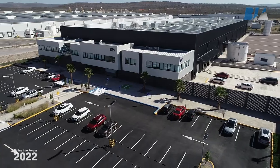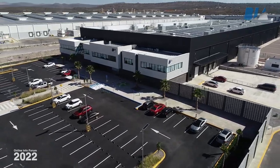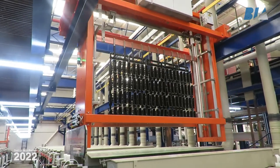BIA Mexico close to IATF certification. The new BIA plant in San Luis Potosí has successfully completed the stage 2 audit. In the next few weeks, some minors will be corrected. The IATF certificate is then expected at the end of this year.